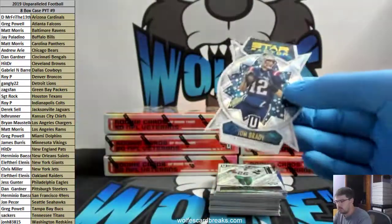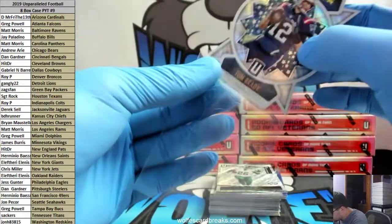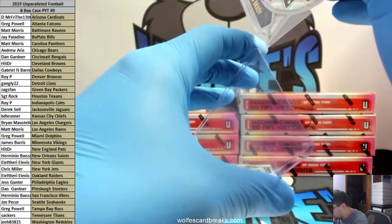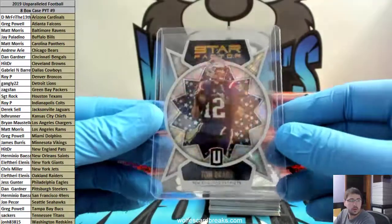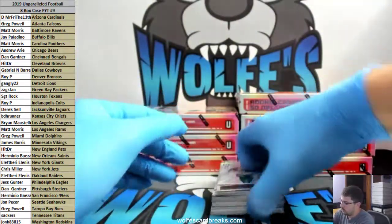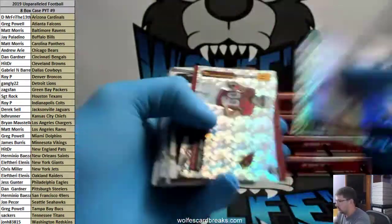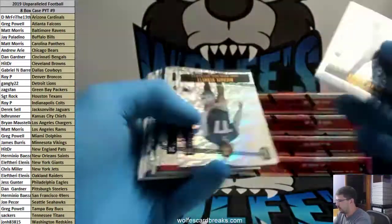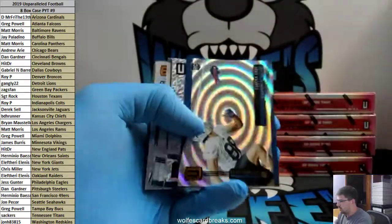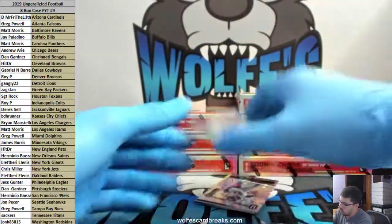Star Factor. Are these supposed to be like short printed or something, these Star Factor ones? I don't know. I think they might be. Quinnen Williams, number to 200. Derwin James to 150. Knox to 129 Whirl. Joey Bosa for the Chargers jersey.